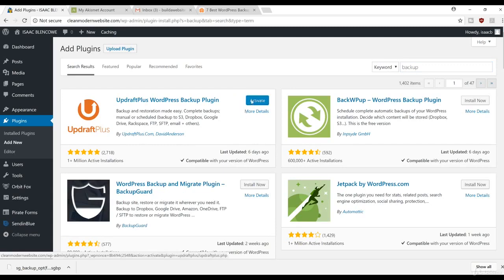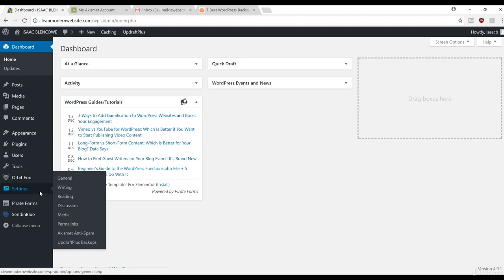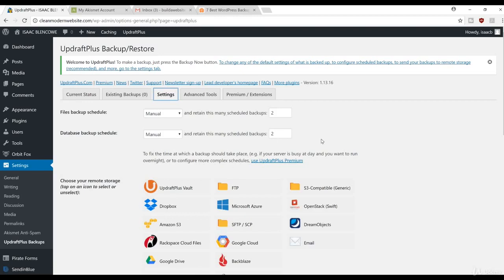Just hit Install Now, and activate once that's done. So now let's go to Settings and then UpdraftPlus Backups. For the sake of getting through today's tutorial, I'm not going to go through every process of this, but it's very easy to do. Just simply go to Settings, and I'll show you just this part.